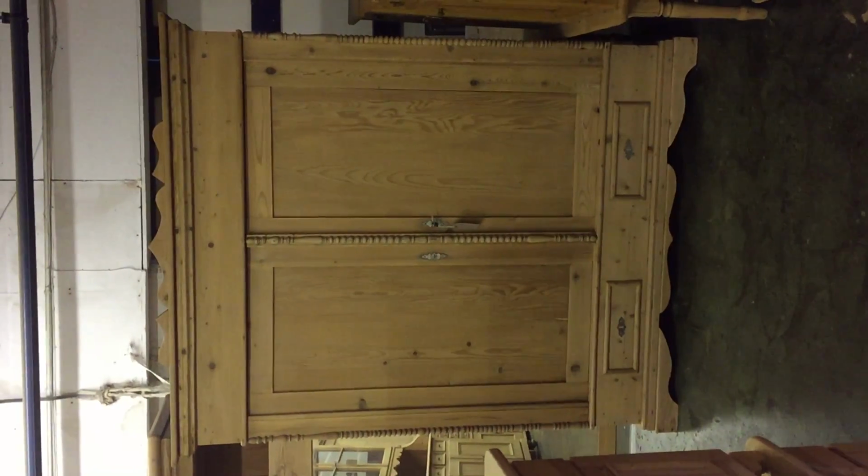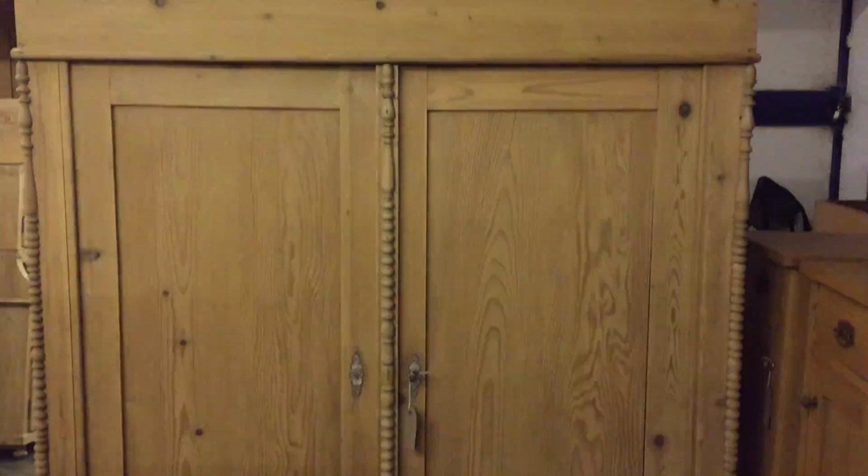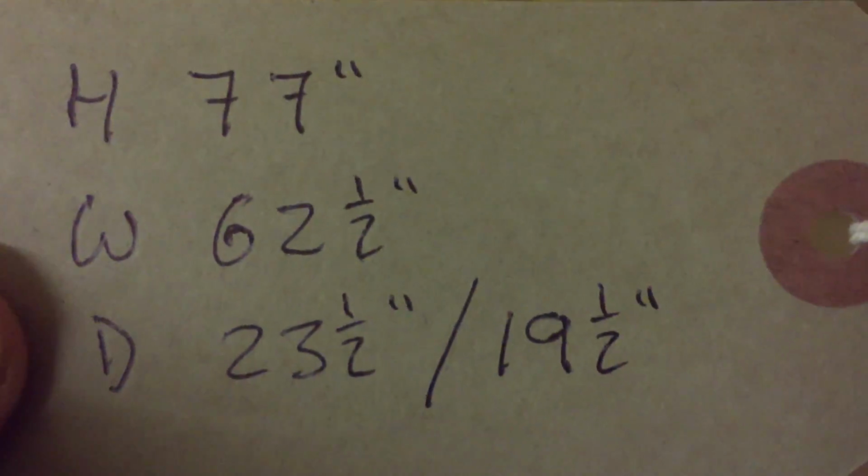And right at the bottom here, we've got a large antique pine wardrobe. And again, I think these are fake drawers, I believe. Yeah, so that's just empty, an empty footwell in there. So obviously I'll put a hanging rail in there for you. The price and the dimensions.